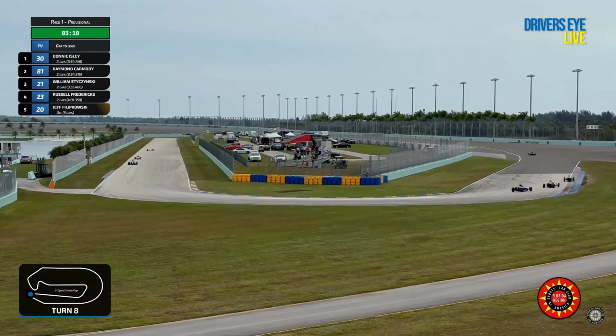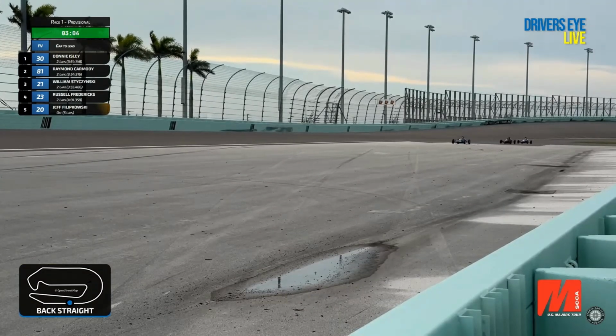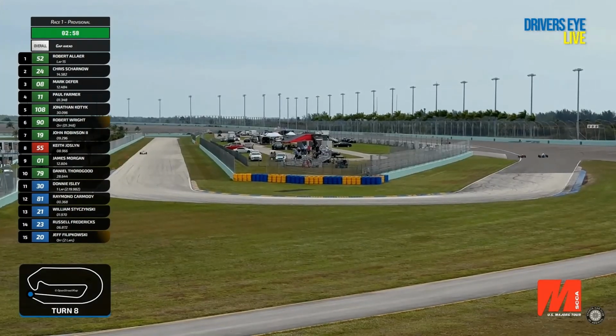All right, so Brian, let's jump back to this battle for the lead in Formula V as they're coming out of the hairpin now and heading onto the oval. So it's Isley and Carmody, but Styczynski now, he has made up the 3 seconds.